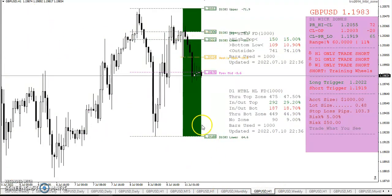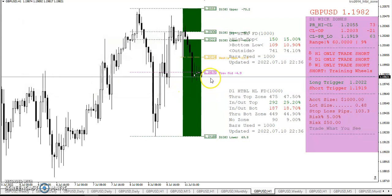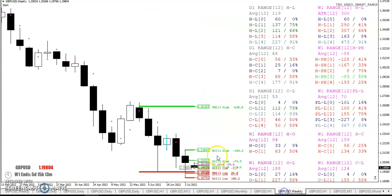As you can see, we've got huge wick zones. We started inside the lower, hit the upper, came back into the lower. I wouldn't be surprised if we wound up in the wick zone today. It's so huge, but you just never know. We could go down easily 100 pips, or we could go up 100 pips from where we're at.